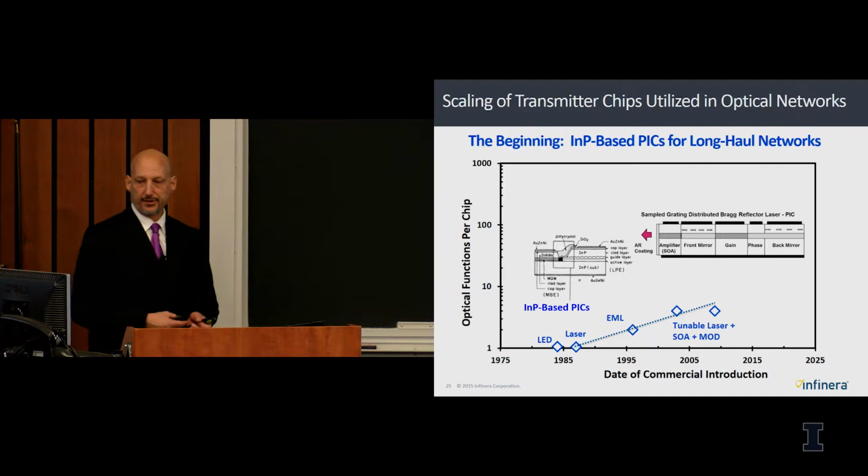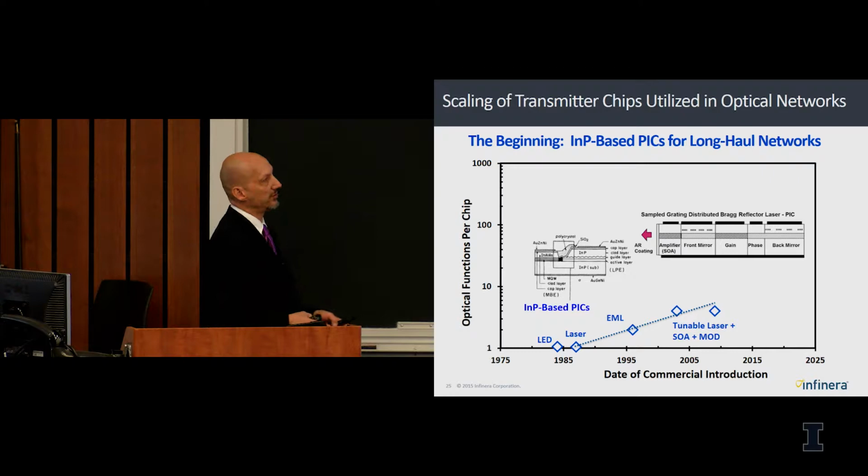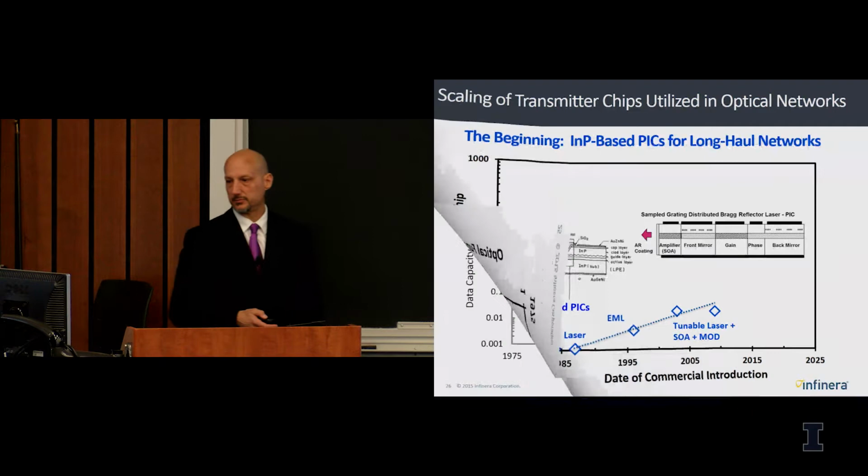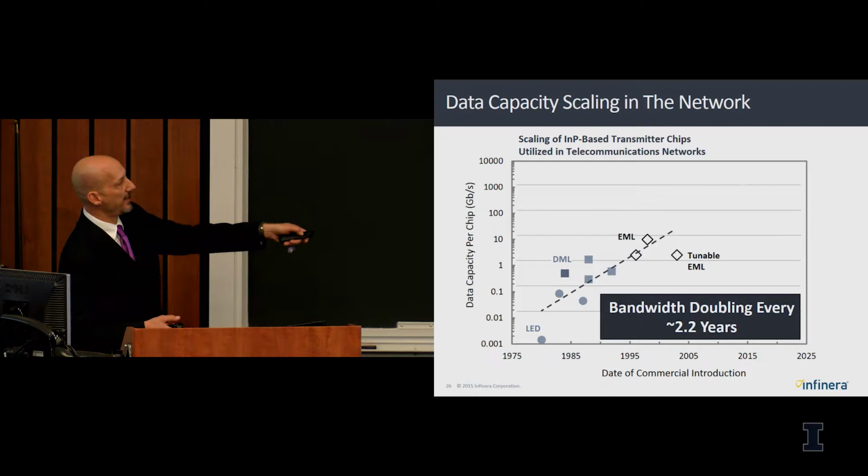Later, devices were developed that provided widely tunable lasers, so tunable across 40 nanometers or the full C-band spectrum of the fiber. But these devices integrated 4 or 5 elements. And so these developments ultimately took us up to a regime where the bandwidth scaled to about 10 gigabits per second.